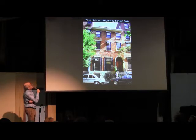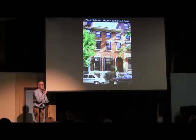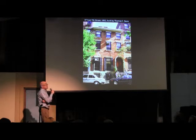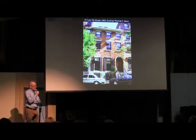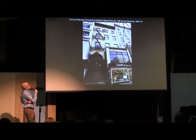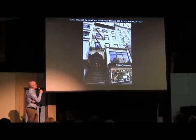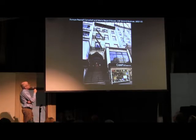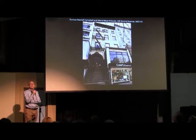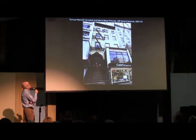This is another Davis house on 7th Street. Now, St. Mark's Place was the showplace street. 7th Street was a little bit more modest. It was nice. It was desirable. But the houses were, as you can see here, just a little more modest. 2nd Avenue was also a showplace street, like St. Mark's Place. And this is the sort of thing I love, the sort of thing that I've grown to love as a lover of New York architecture.